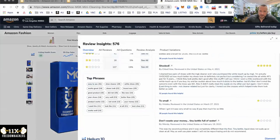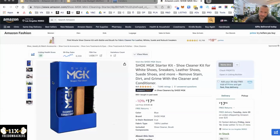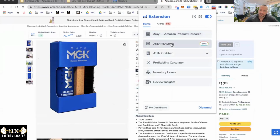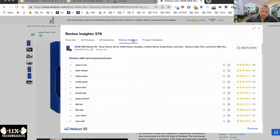So review insights. Here you go. If you open review insights, you can learn about these words, like review analysis. So if you put easy to use shoe cleaner, for example, these words are important for the customer. If your main image or package contains these words, then automatically you get more clicks. It's psychological, and many people said you actually want to design your package this way, so the big letters of what matters to the customer are instantly in front of them. Using this on the main image and package really makes a big difference in clicks.